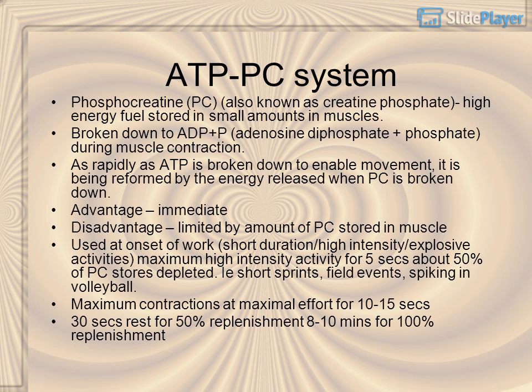ATP-PC system. Phosphocreatine, PC, also known as creatine phosphate, is a high-energy fuel stored in small amounts in muscles. It is broken down to ADP plus P, adenosine diphosphate plus phosphate, during muscle contraction. As rapidly as ATP is broken down to enable movement, it is being reformed by the energy released when PC is broken down. Advantage: immediate. Disadvantage: limited by the amount of PC stored in muscle.